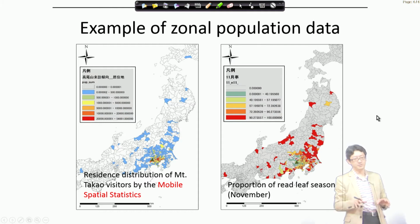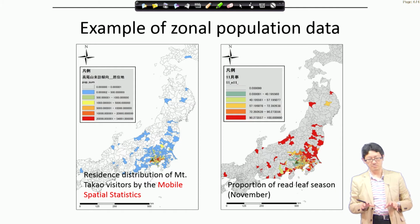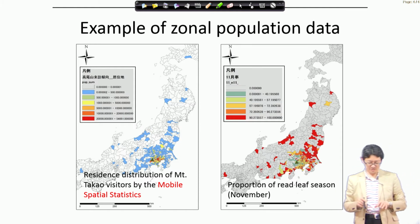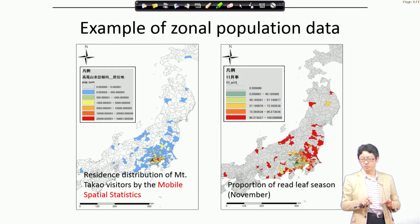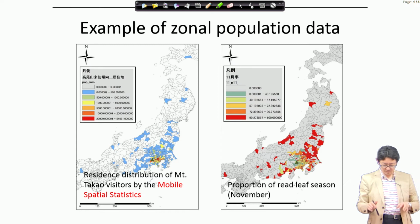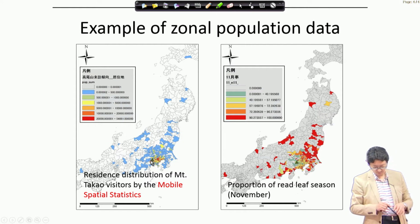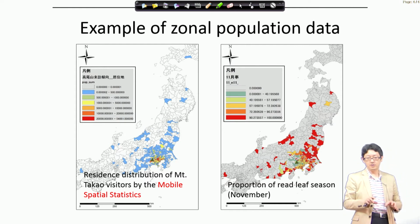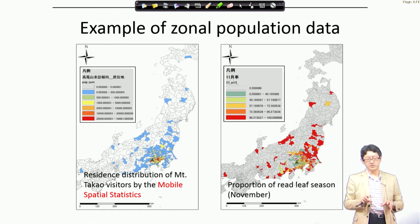Okay, this is an example. Example conducted by my student using zonal population data by the entity Docomo. Okay. For example, this time, so this Mount Takao is a very famous tourist destination in the world because this has 3 stars in Michelin.